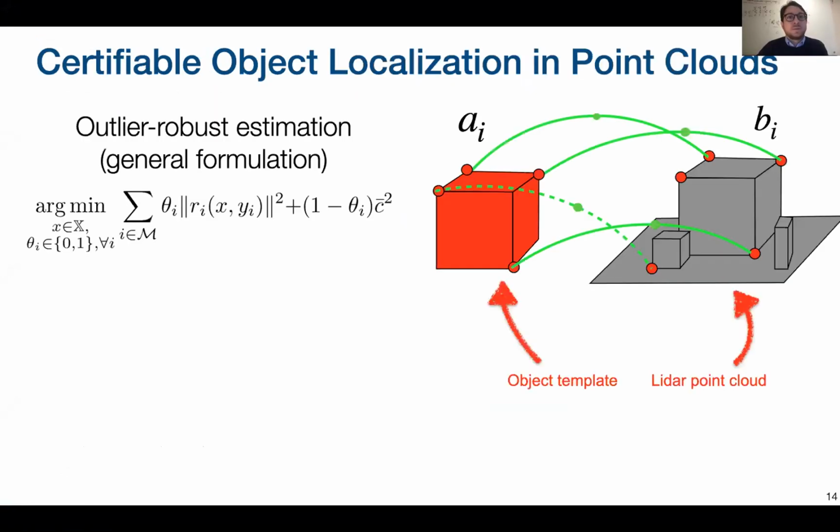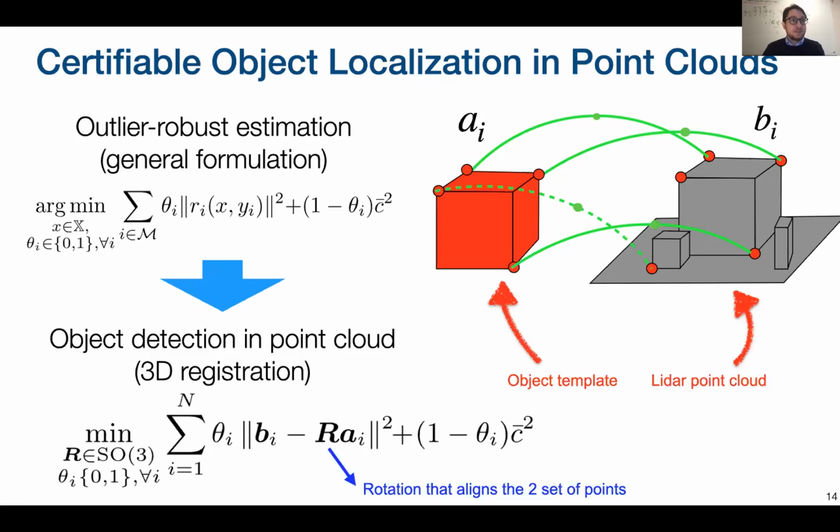Yeah, it's a great question. So just for the audience, to visualize what we are talking about, we have problems like that in which we are essentially solving a 3D registration problem in which you want to match two point clouds. And this is a very general problem in computer vision, about doing object detection in point clouds, or about doing scan matching in robotics. So it's a very general model.